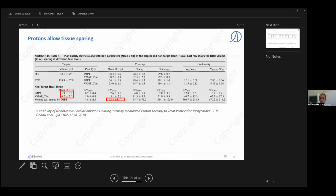One way to address it is to use protons, as is done also for other cancers. There was a study done by the Washington University group in St. Louis, comparing a treatment with VMAT that they actually used on a patient with a simulated treatment with protons. And you see here on the left in the red square that for the non-target heart, you can reduce the mean dose by a factor of 3. And also when you look at tissue receiving 20 grays or more, you can reduce it by a considerable amount, 35 cc for a 50 cc target.